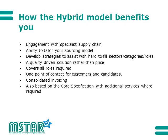The hybrid model benefits you in a number of ways, the main ones being engagement with a specialist supply chain, the ability to tailor the sourcing model, and developing strategies to assist with hard-to-fill sectors, categories and roles. Suppliers have shown innovative solutions and identified specific delivery models to address the customer's issues. Additional services can be based on the strategic services from Lots 1 and 2. These will be devised by you in consultation with the supplier in line with your bespoke needs.